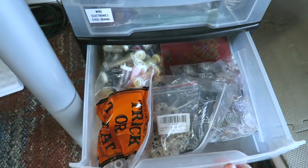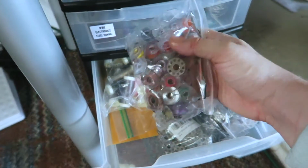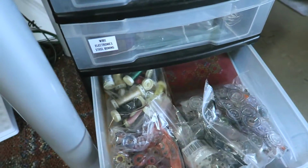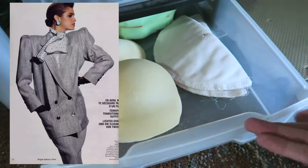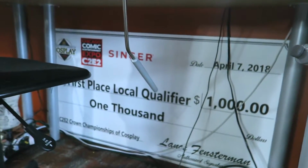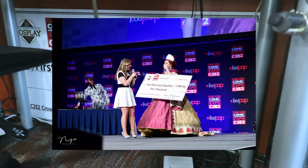Miscellaneous stuff. Looks like old bobbins that I have from my old sewing machines. More embroidery thread, embroidery software, miscellaneous. And the last one I have shoulder pads, because the 80s still rocks. Shoulder pads, where I keep my big fancy check that I won with my Anastasia outfit in 2018.